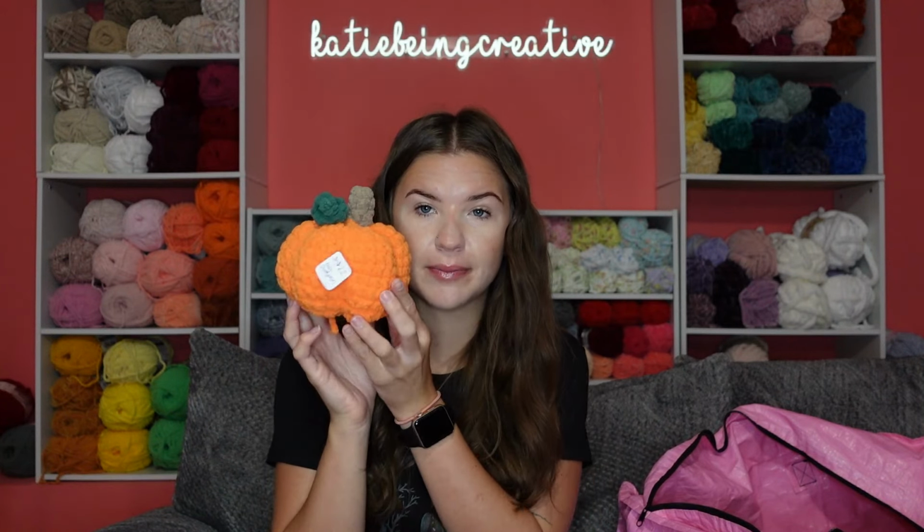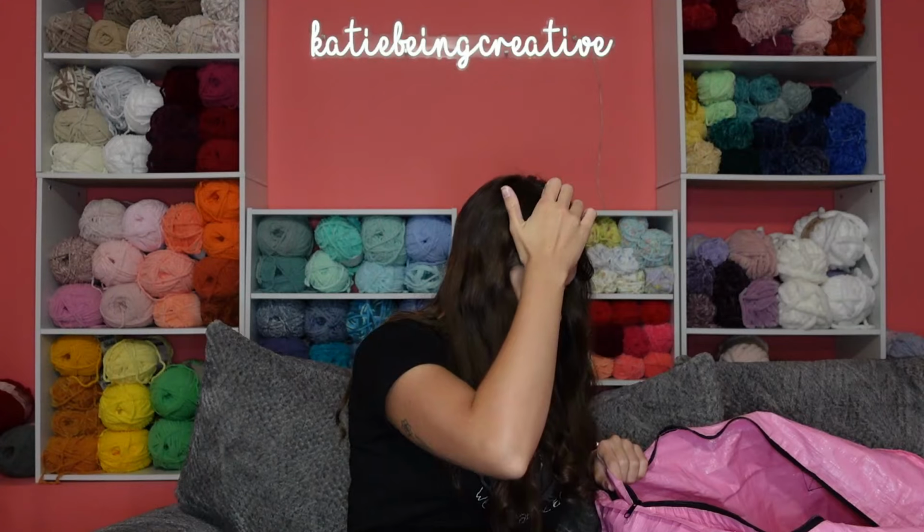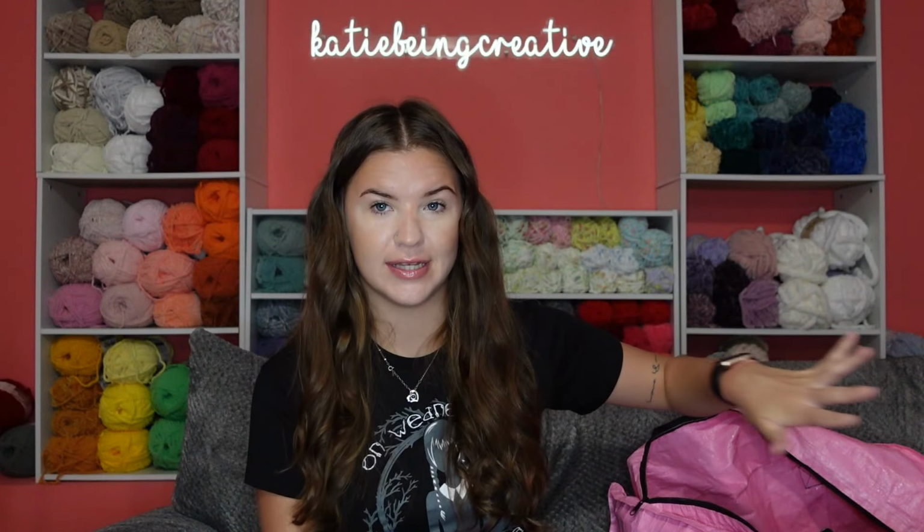Next we have this small zombie for 15 and this pumpkin for 22. And now everything else here is regular items that I bring to every single market, but I did go through and put individual price tags on all of these so that I won't have all the bins out at this market.